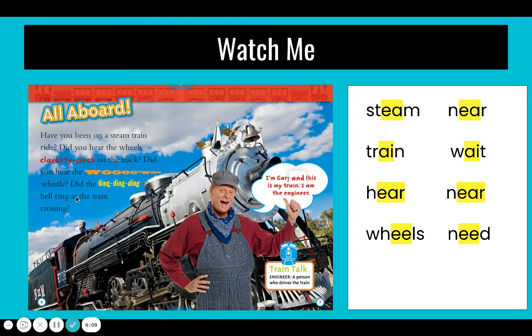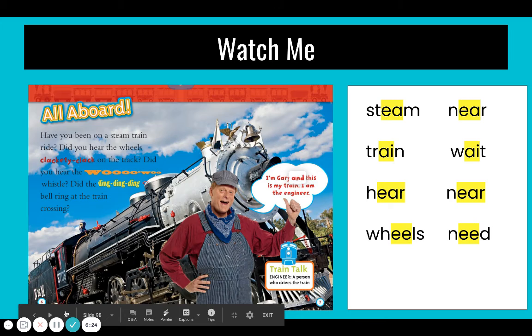There are lots of sight words on this page. We were able to read this whole page together, and it really wasn't that difficult to do that. Okay, so you just need to think of vowel teams that we've learned in phonics and sight words that you know, and use those. Okay.